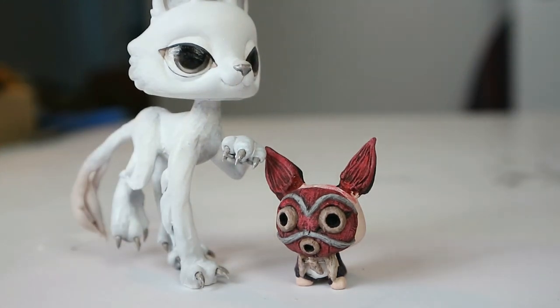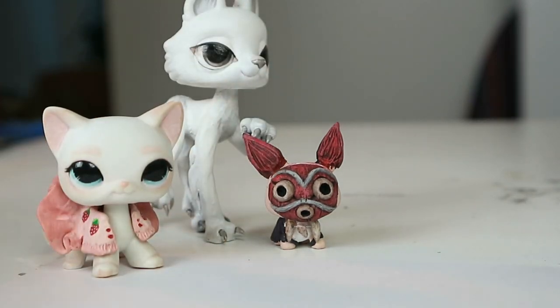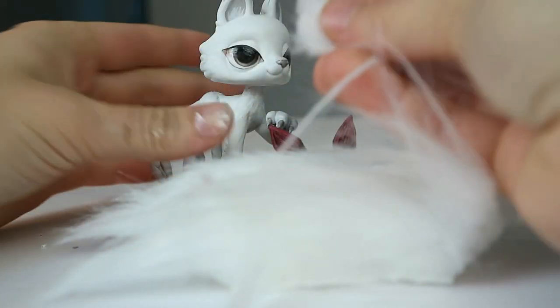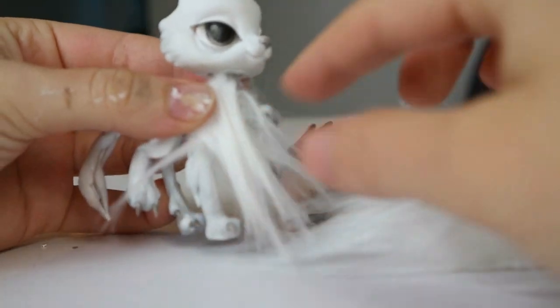I know what else you're thinking. Mother Studios, this looks great and all, but you know, Princess Mononoke, do we look a little bald? Like always, I have the answers. And what I'm going to do, and I'm really excited about this, I'm going to be using, for the first time ever on a Little Petshop custom, this faux fur. So I have never, ever attempted to use faux fur on a custom. So I was thinking to put some on this one's chest, its stomach area, definitely its tail.